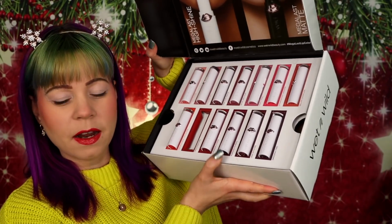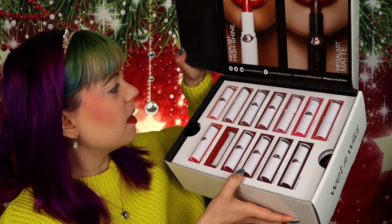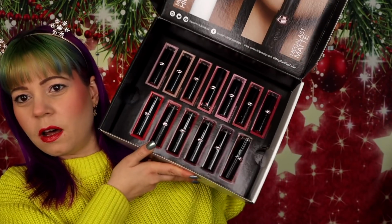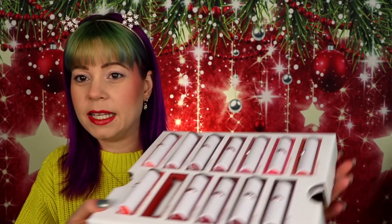Anyway, they sent me a huge package, so they sent me all of their shine lipsticks. These are called the Mega Lust High Shine lipsticks, and they also sent me the matte ones, which I have all under here. I thought about doing a lip swatching video with these, but I have tried both formulas now, and I don't really love the matte ones, so I don't want to swatch all of them. I would rather just keep them new and give them away or something like that, because I don't want to lip swatch something that I can't really give away after. I do really like these high shine ones, though.